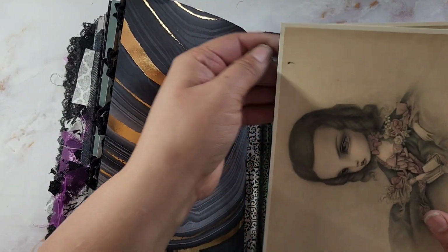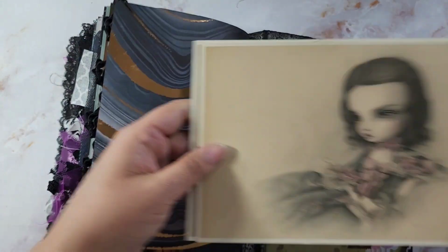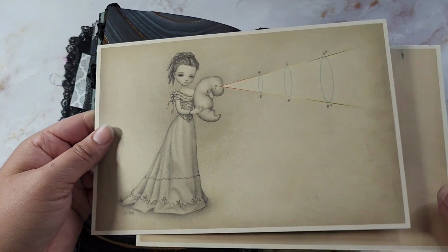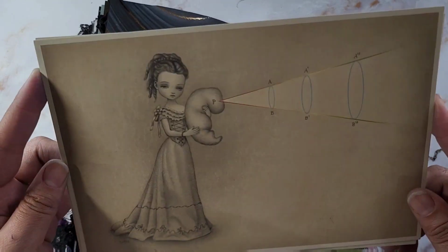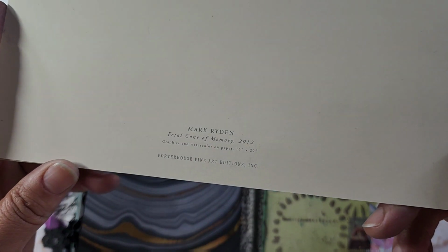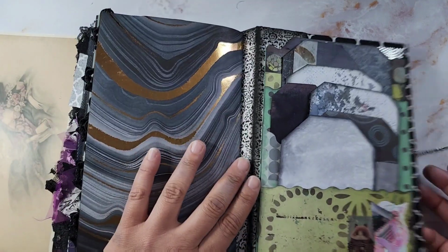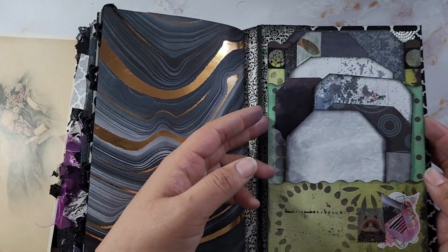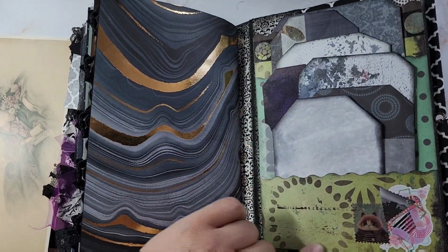And then I included back here, oh, I got like some ink on it, I'll wipe that off in a minute, 2 of the prints that I had in the set that I got from eBay, that I could not bring myself to cut up. I thought they were really interesting. They're both Mark Ryden prints, and they have their little official seal.